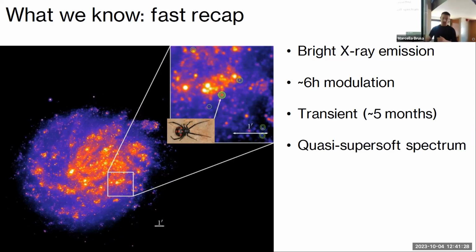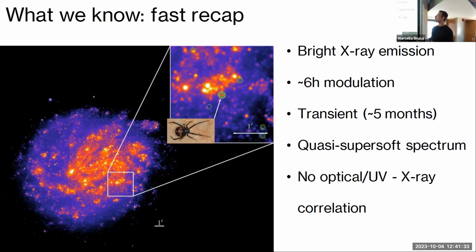It has a quasi-super soft spectrum, as I said. There apparently is no correlation between the optical UV and X-ray emission, and it is probably embedded in a young stellar cluster. Okay, what is this?